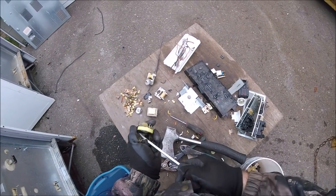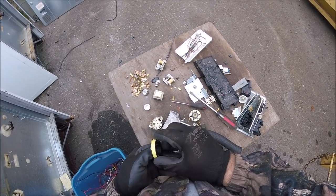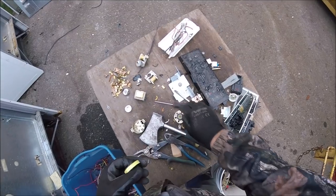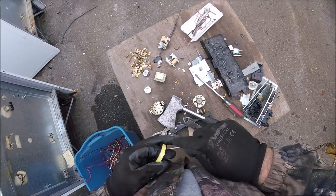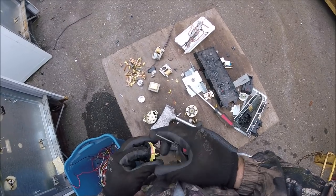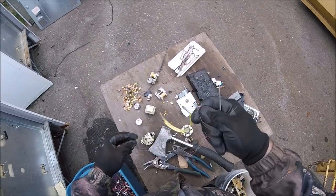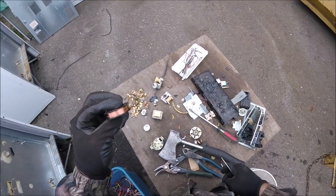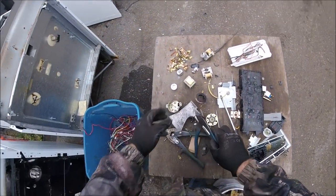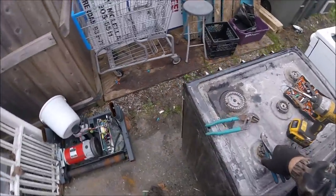Like a microwave type mortar. It's got pretty good weight to it. Probably lots of copper. There it is, guys, right there. Probably stuck to tape, but that's your copper right there. Okay, so we'll check these out now.